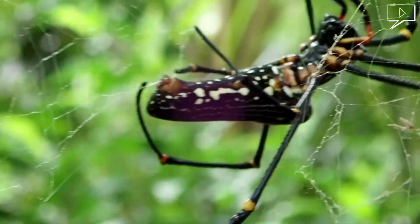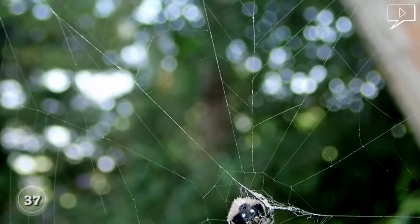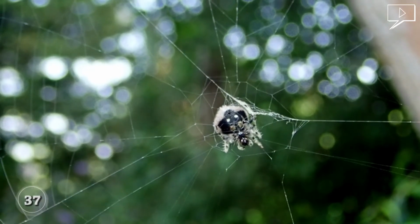Now let's have a look at the web spinners. Spiders use their web to live, store food, hide, and to hunt with.